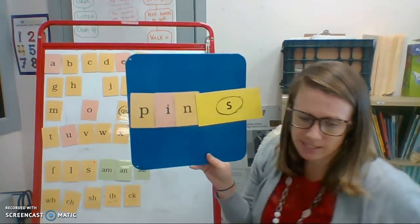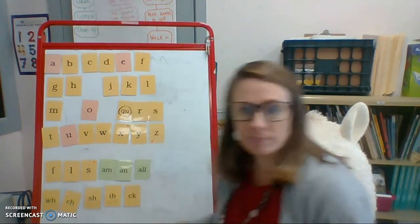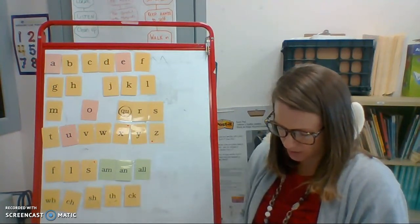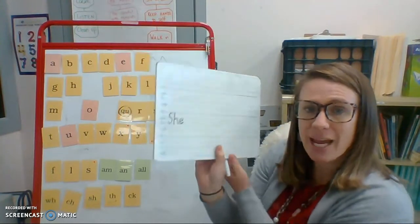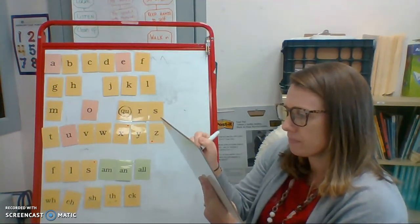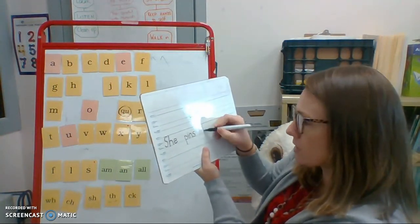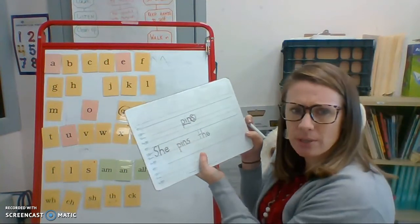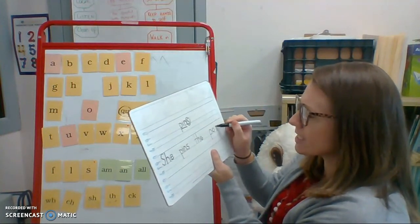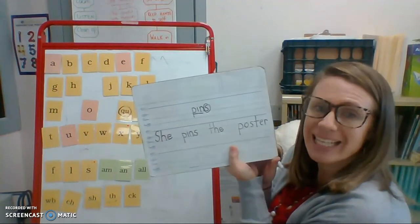So what about a sentence for this word? What can you come up with for me? She pins the poster in her room. Okay, I'm going to start with an uppercase. She is a trick word, so I know how to spell it. Pins, well, that's the word of the day. And then we said the. That's a trick word. How do I spell the? I'm going to put a nice space. P-H-E. Poster. That's a tricky word. Help me with it. O. Er. And I know it's not just R, but ER.